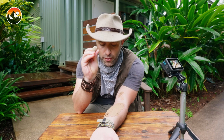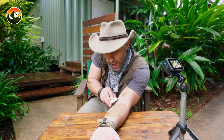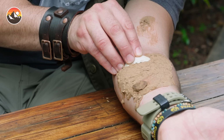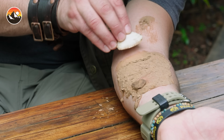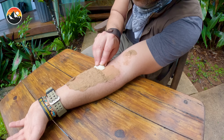So if you're out there in the wild, finding anything with a flat, straight edge. I found the shell earlier. This will work perfectly to scrape the mud at an angle. You don't want to dig in, you want to go at an angle against the mud, the skin, and hopefully that will help to push out some of the nettles. So here we go. Look at that. Just bulldozing it away.